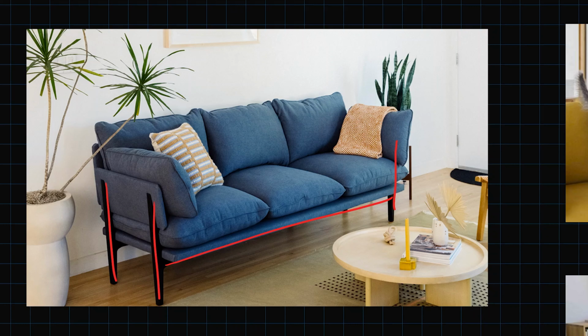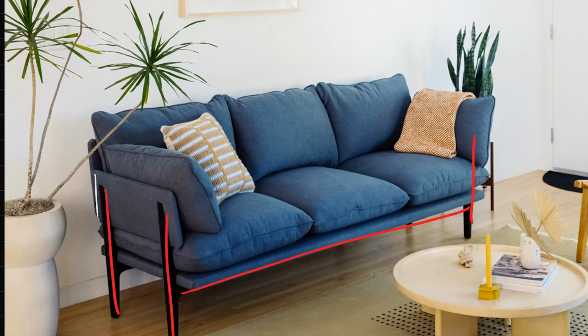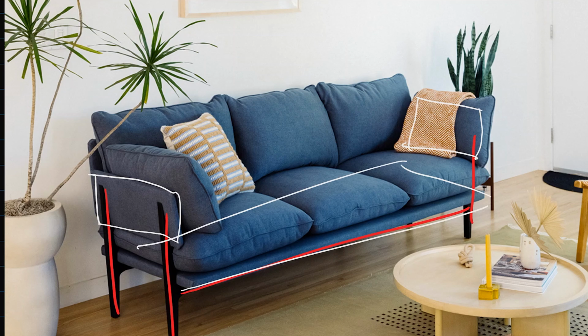Then let's move on to their couch. So again, we have a very simple idea with a few different configurations. The concept is pretty simple. You have this black hardware that runs to create the whole basic frame that you can actually see on the outside of the couch. Then you have 4 boards that add the structure of the couch. You have 1 on each side for the armrests. You have the big one on the bottom, and then you have 1 the length of the back. And then they just fill in the rest of it with cushions.